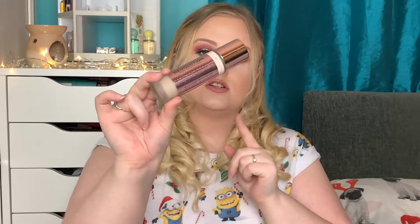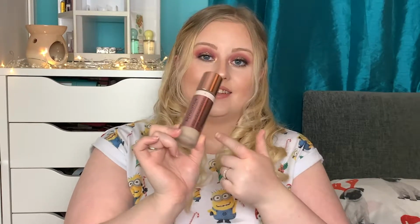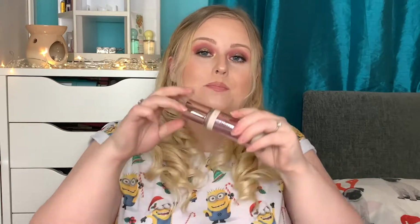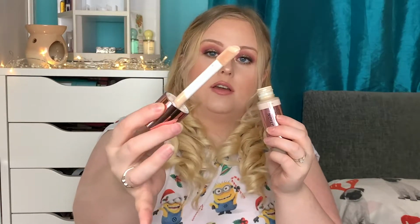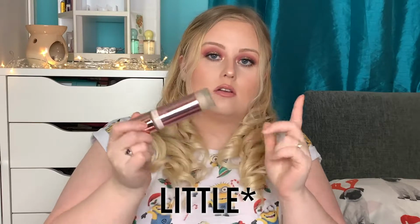Right after primer is when I'd put foundation on, and the 2 foundations that I would recommend in your starter kit is the Revolution Conceal and Define Foundation. I just really like this foundation. It offers really good coverage. It isn't drying, it's quite hydrating. You can build it up to be full coverage. It comes on this doe foot applicator. It's quite a big one, so you can literally just apply it all over your face, and I feel like a lot goes a long way with this foundation, and it is really affordable.